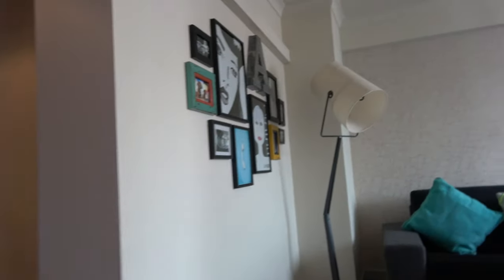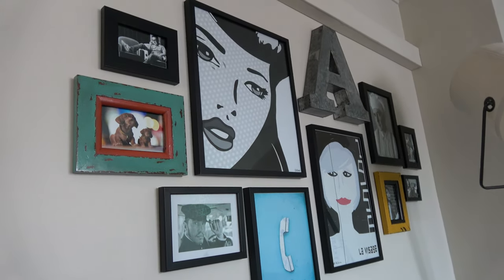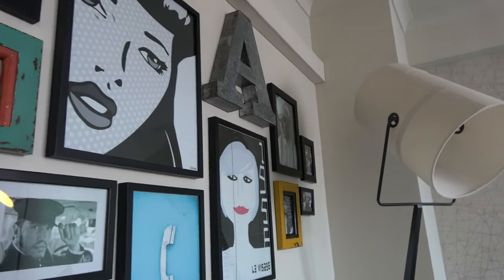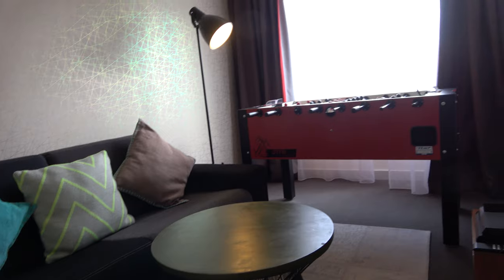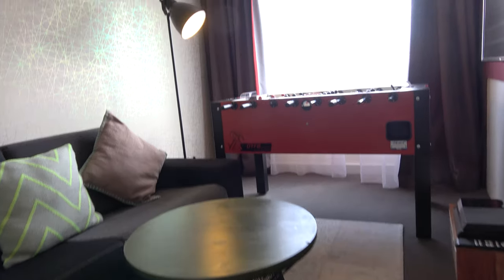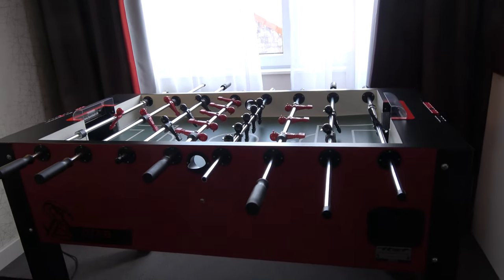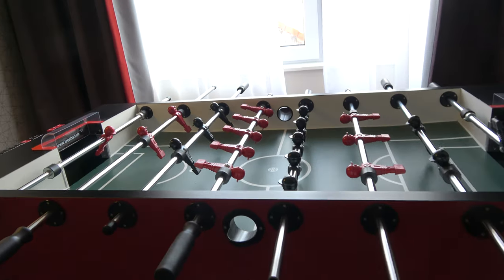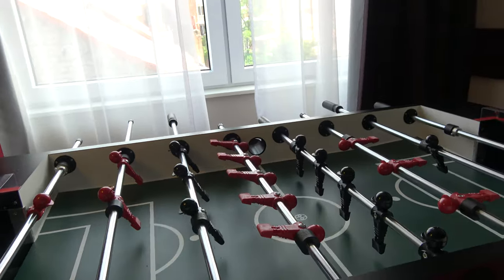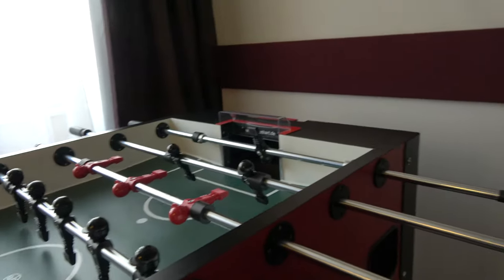The other part of the room, look how nice. It's like in the lobby, the kind of pictures. It keeps a consistent motif. It's very nice. I think I saw pictures of other junior suites, and every different one has a different kind of nostalgic game that you can play. You can ask the reception for the balls, so if you want to play here.